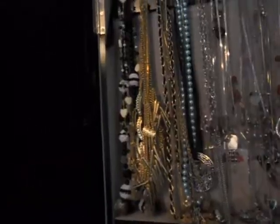Then coming back to over here, there's my door. Up here I have my jewelry box, which is like a photo album too, and when you open it up, it's just a hanging one. So I have all of my necklaces, gold and more colorful ones on that side and silver on that side. And then dangly earrings, and if I move this out of the way, stud earrings. So yeah.